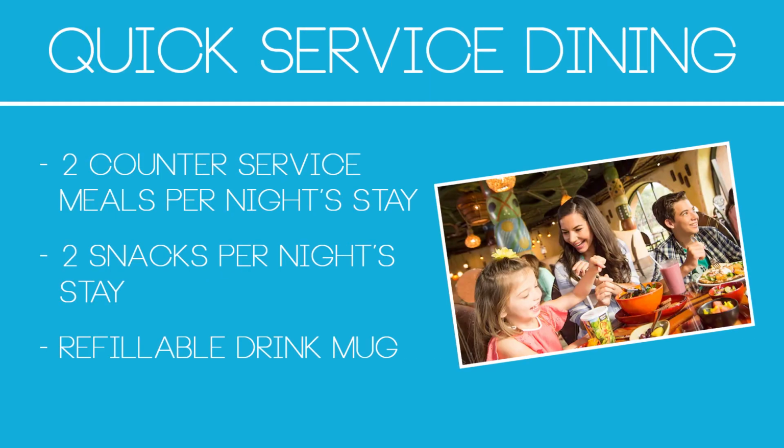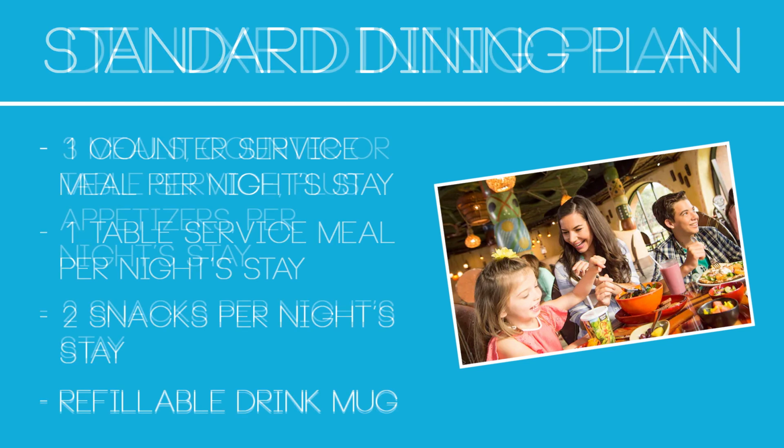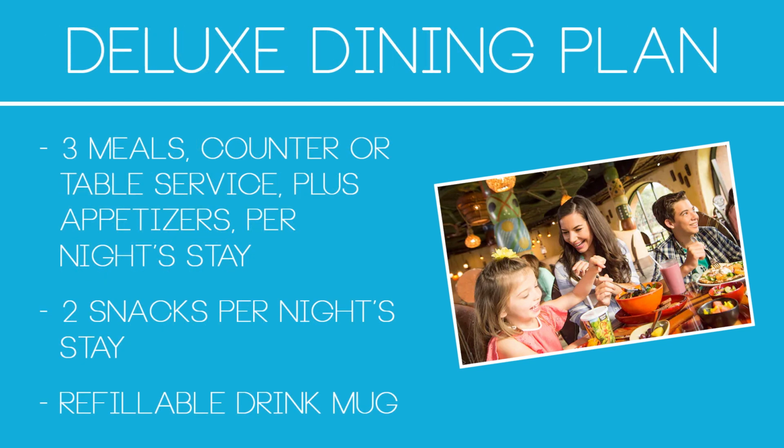First, there's the Quick Service Dining Plan, which includes 2 counter service meals per night stay, 2 snacks, and a refillable drink mug. The Standard Dining Plan includes 1 counter service meal and 1 table service meal, plus the refillable mug. The Deluxe Disney Dining Plan gives you 3 meals at either quick service or table service locations, appetizers, 2 snacks, and the refillable mug. The dining plans can add hundreds of dollars per day to your trip, depending upon the size of your party, so it's important to think about whether or not you're actually getting a good value.